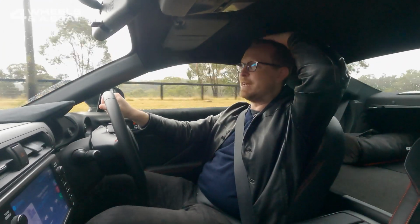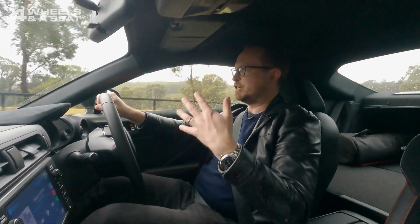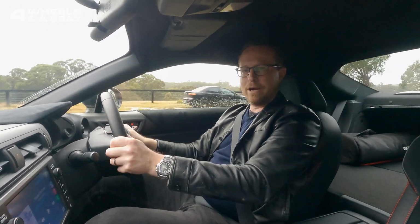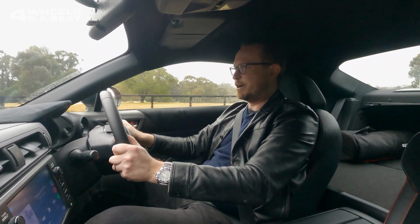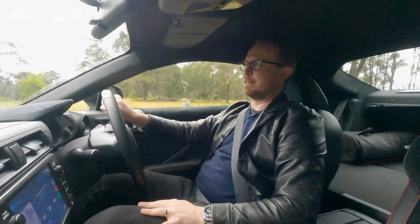My head is nowhere near the ceiling. There's plenty of room. My legs aren't squashed in. Everything just feels really good. We've got full reach and tilt adjustment here with the steering wheel. Everything feels very comfortably within reach. I'm not cramped in the least bit.